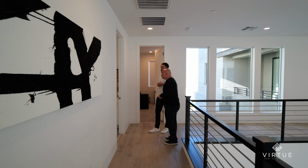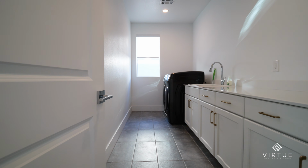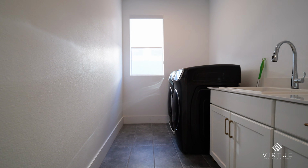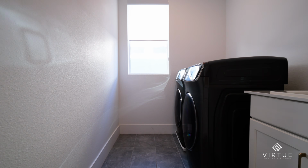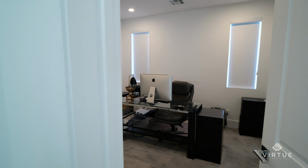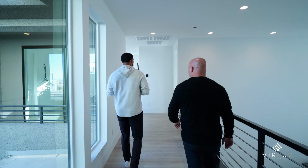We do have the laundry room right here, and as I was telling you prior, this is the other option. This would have been a much bigger, they would have X'd this bedroom right here. Dude, I can't even imagine if this had been an entire laundry room. What are you going to do in there? Exactly. So this is the laundry room. This is the secondary, which they've got set up as an office right now. This does have an ensuite bathroom. And then we'll walk down this way.